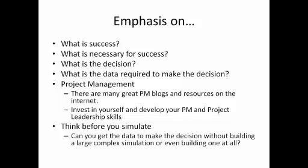So it's a valuable skill, and there's a lot of very good resources that are available, a lot of interesting insights about projects, as well as some very interesting stories, especially about software projects that fail. So I strongly encourage you to go out and invest in yourself and develop both your general project management as well as project leadership skills. They're complementary factors, but they're slightly different.